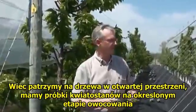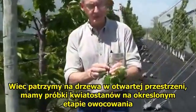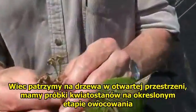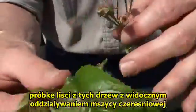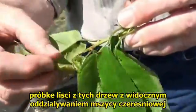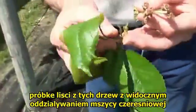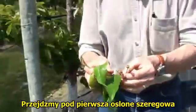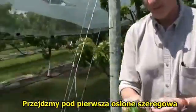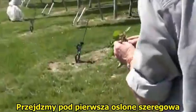Okay, so we've looked at the open trees, the unprotected trees. We've got some samples of the stage of fruit development on these open trees, and an example of the stage of leaf development. In fact, if you're interested in what black cherry aphid looks like, there's some black cherry aphids. So let's go take a look at the season-long row covers and see where we're at with our fruit development and our stage of shoot development.